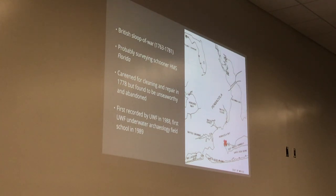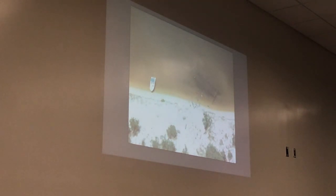The shipwreck itself was first recorded by UWF in 1988, and it was actually the subject of the first underwater archaeology field school in 1989. And so here's an aerial view. The state of Florida hired a local pilot to fly over and capture some photos of them working out there. And so you can see, kind of in this shaded area, the outline of that shipwreck. And then all of the students here working diligently. So a very nice spot to do a field school.